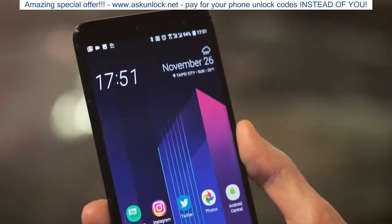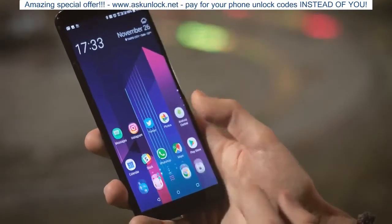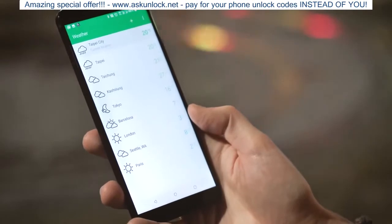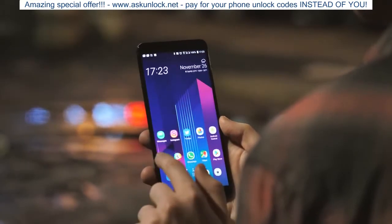So with the U11 Plus, HTC joins the 18:9 club, with a taller display more in keeping with current flagship trends. It's not exactly bezel-less, there's still both a forehead and a chin to be seen here, but the borders have been trimmed down significantly from older HTC offerings. From the front, it no longer looks anywhere near as dated as some of its forerunners.